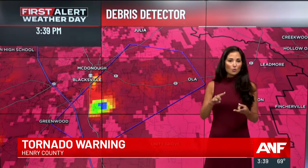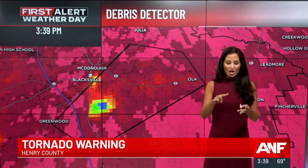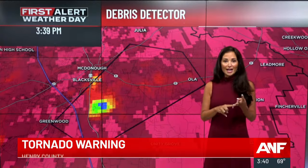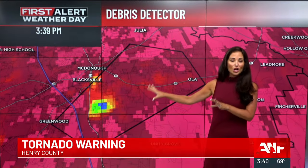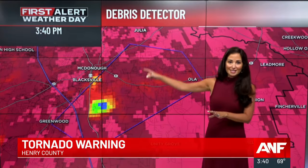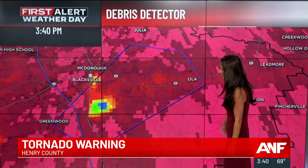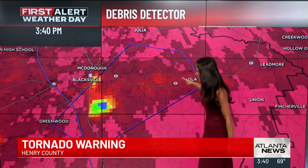Lowest level of your home, away from any windows, an interior stairwell, a closet. If you have a helmet, put a helmet on. You need to protect your head, especially with flying debris. You do not want to be out and about in this. South of the city of McDonough, near Blacksville, moving to the northeast. This is going to cross over Highway 81.